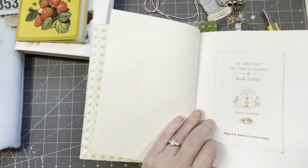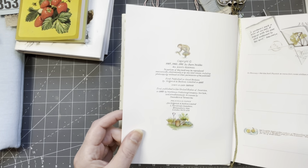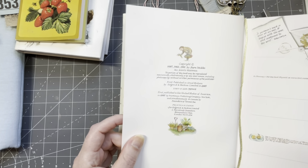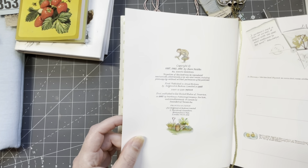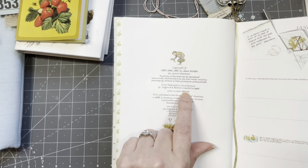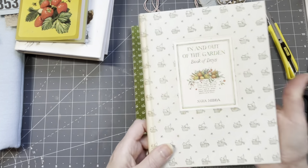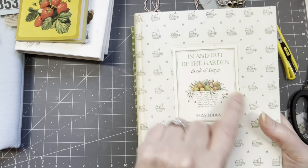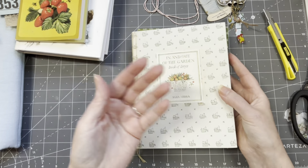Where's it from? London. So it's from the UK. It's printed in Japan though. Oh no, first published in the United States of America. And then, I don't know guys, not Dutch. So go look for it, yes? Sarah Midda, In and Out of the Garden, Book of Days. Lovely. Well, apparently I loved it.